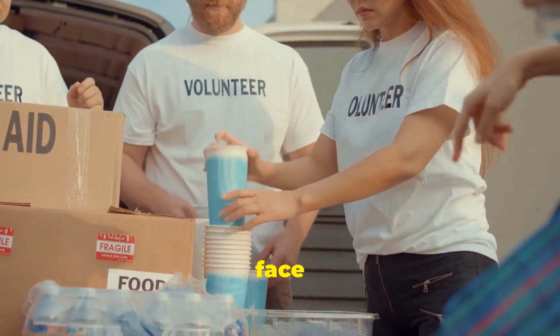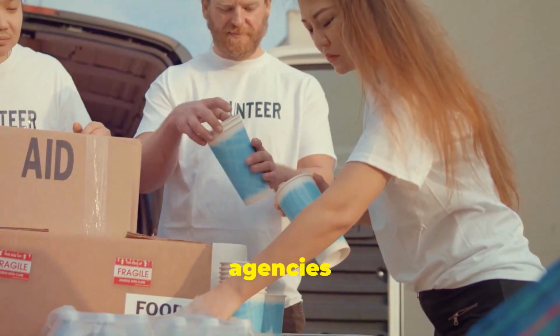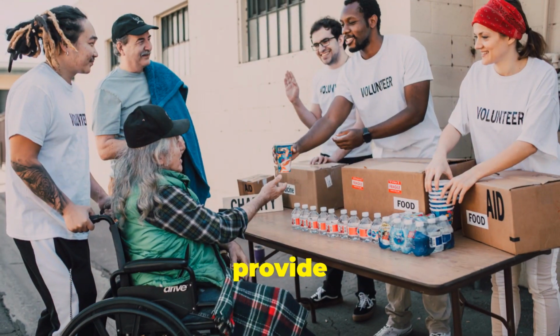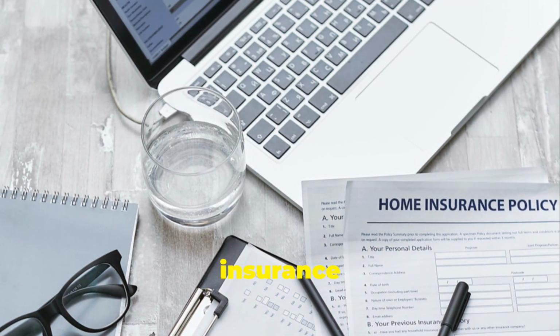While insurance companies may face challenges in the wake of mass claims, resources like FEMA and state agencies are there to help. They can provide additional support and resources when you need them most. So take charge of your insurance today.